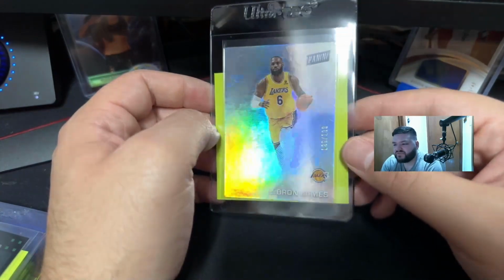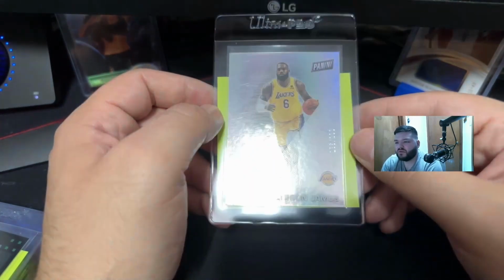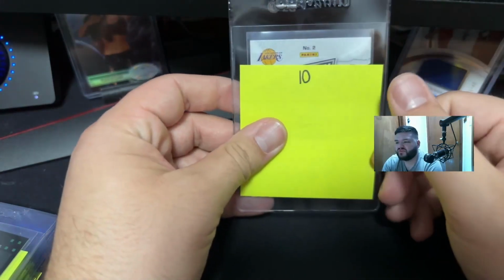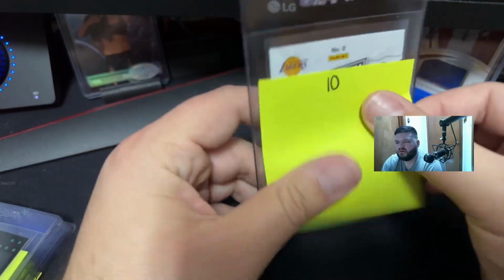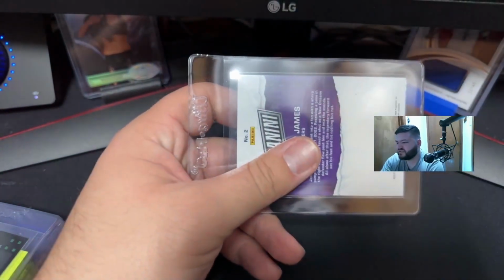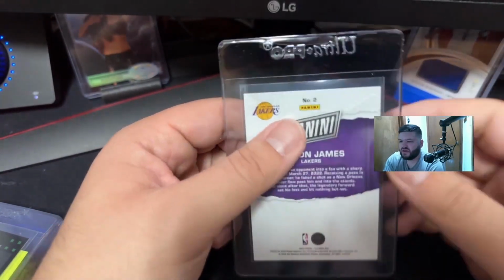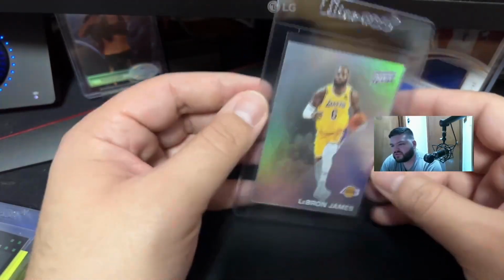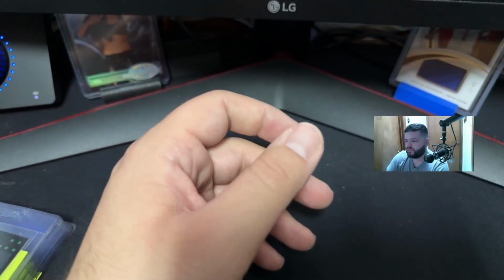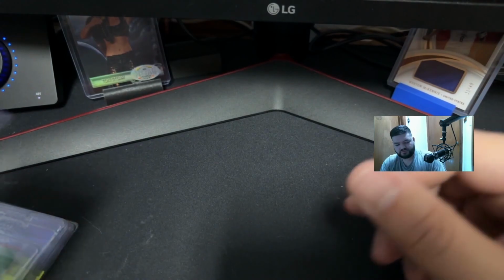LeBron James here. This is Father's Day Hollow. Really cool card. I didn't know what to think about it for the longest because it's a Father's Day card. I don't know how much love it would get. Plus, it's just an odd year. But it's a LeBron James card. It is a hollow and it's numbered, so I think it'll do pretty well. It's a cool looking card.